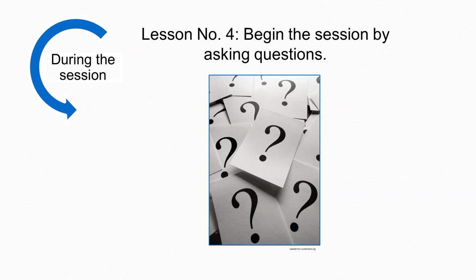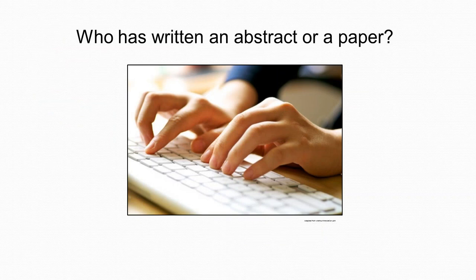I asked a couple of questions to the engineers. For example, I wanted to find out who in the room has experience in writing an abstract or paper. I asked them to raise their hand. And to those who indicated by raising their hand that they had done this, I then asked a follow-up question. I said, okay, tell me, was the task of writing an abstract or a paper difficult, or was it easy for you, and why? And I received some very interesting responses.